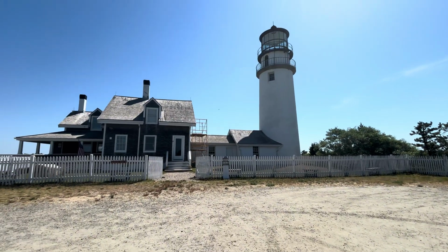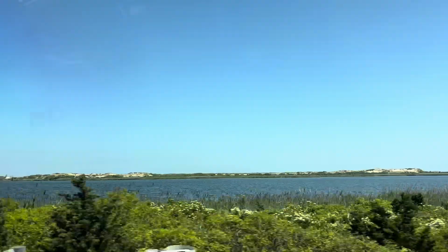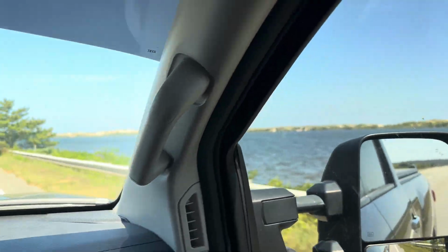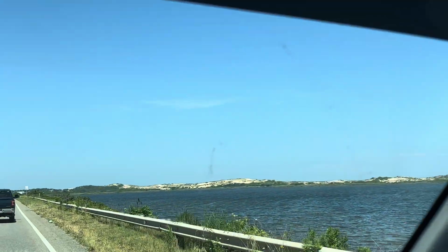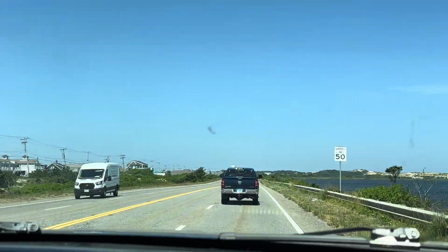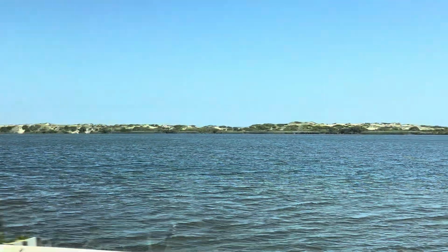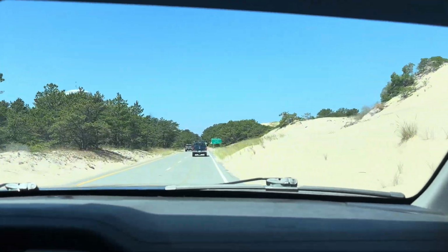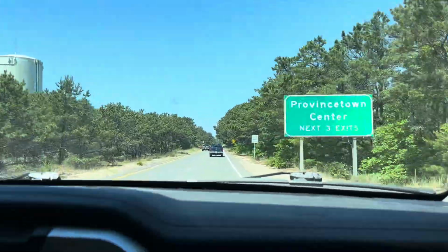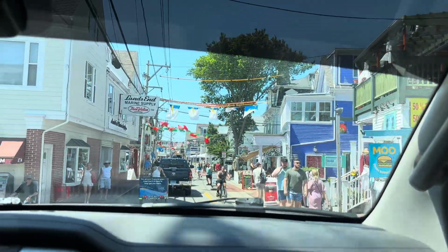We traveled further up the Cape into Truro and Provincetown another day. This is the Highland Light. I just love the drive heading out to P-Town. Just look at these sand dunes. We spent some time down on Commercial Street doing some shopping.